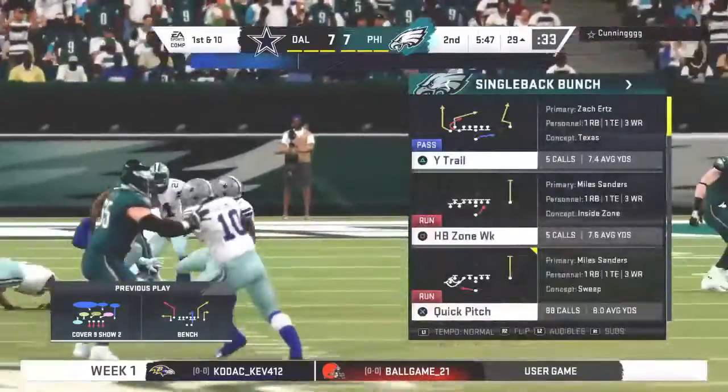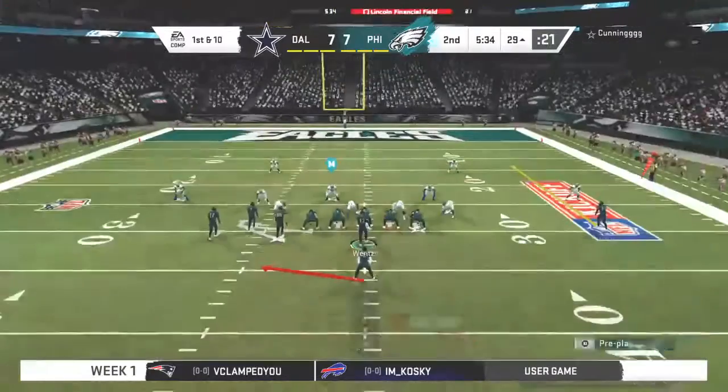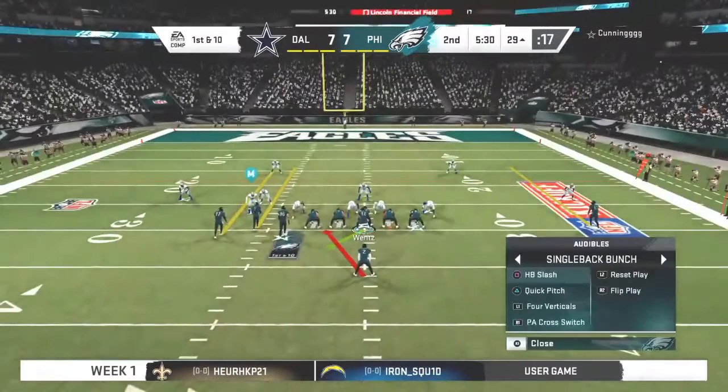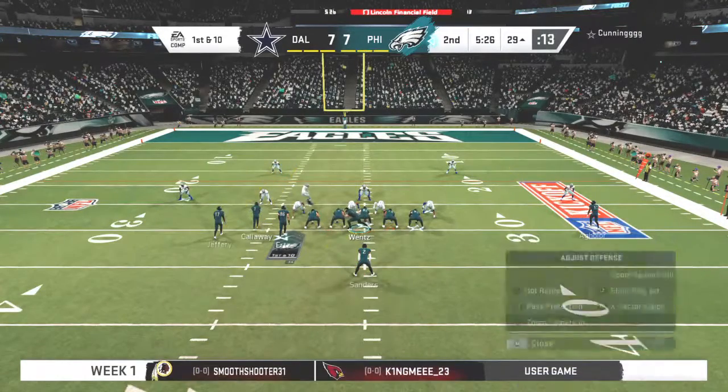Everyone's got to be able to catch the football. Doesn't matter what position you play, but if you're on offense, be aware a ball may come your way. Wentz going to lead his guys up 1st and 10. And he's a perfect 5 for 5 here to begin the game.